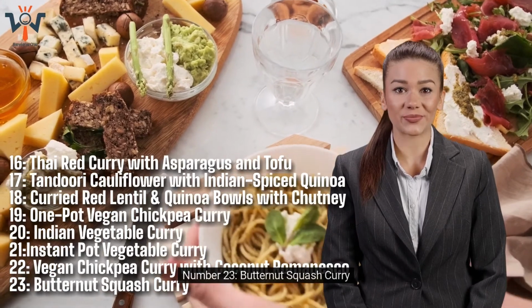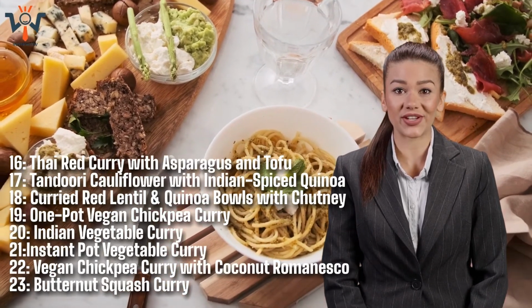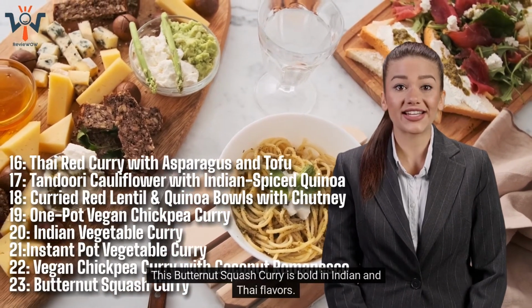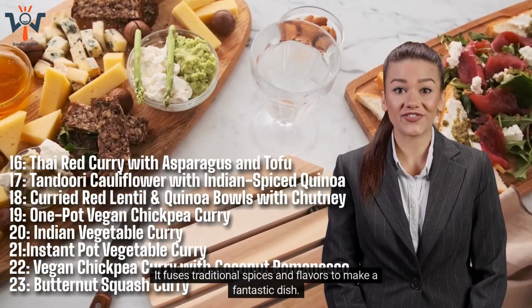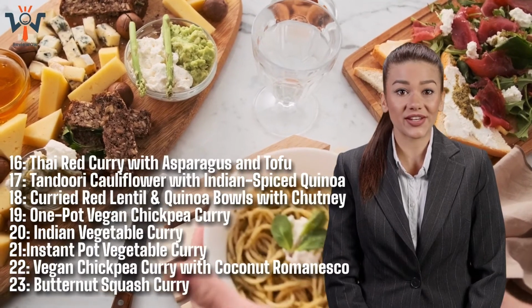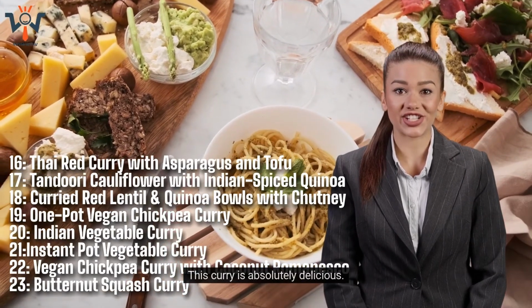Number 23. Butternut squash curry. This butternut squash curry is bold in Indian and Thai flavors. It fuses traditional spices and flavors to make a fantastic dish. This curry is absolutely delicious.